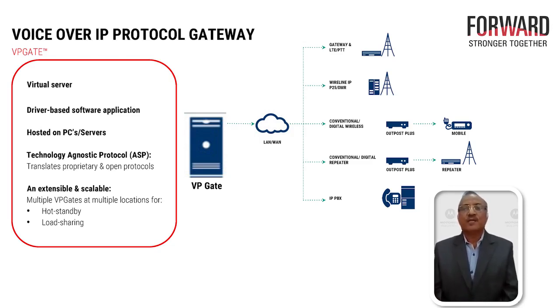VP Gate software can be hosted on a PC or on a server, which depends upon the number of sites you are handling, the number of endpoints, and the number of dispatchers along with their locations. Because locations are different, you can also decide that your quantum of data is very high and you want it to be handled through the server. That can be decided, and our technical experts can also guide the customer on which kind of computer or server they should select.